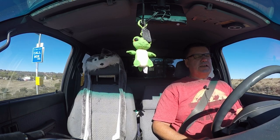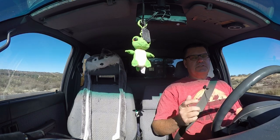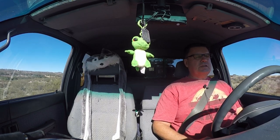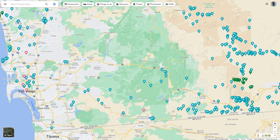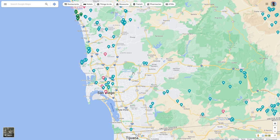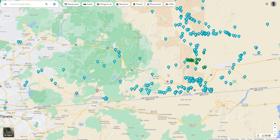I did plan it out on Google Maps, as you see right here. All right, here's the map. So obviously there's San Diego and Poway up here, heading east on the 8. This one as usual.